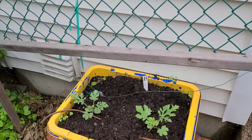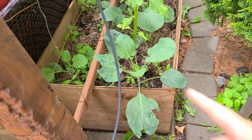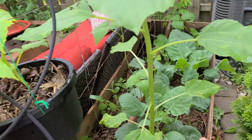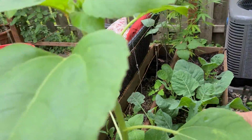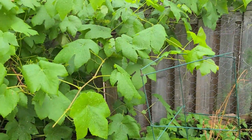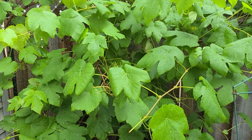And I've never been successful growing a watermelon here in 5A, so I'm hoping that it works out well. Now over here, we got Brussels sprouts, we got a sunflower, and that's the cucumbers again, on drip. And we got several more Brussels sprouts back there. So yeah, anyway, we'll keep you updated. I went and chopped this all back so that it could get some light on the berries, and hopefully it'll do well.